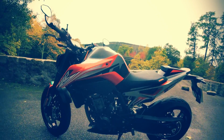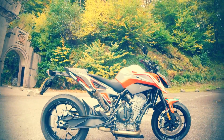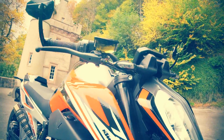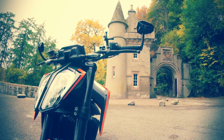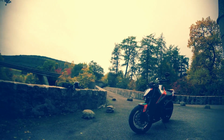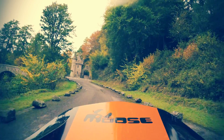Hi folks, I got my road fund licence reminder in this week, so that means at the end of this month, October, I will have had Moose for 6 months. I can't really believe it's been that long already. It's flown in, I've enjoyed every minute, and I thought it'd be a good time to do a quick walkthrough of that 6 months of ownership.